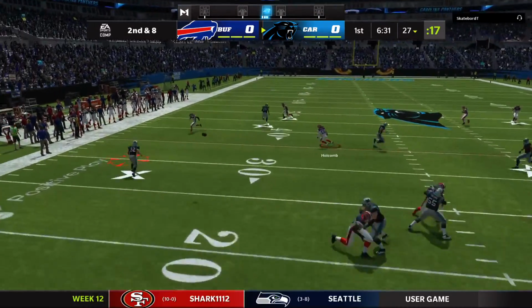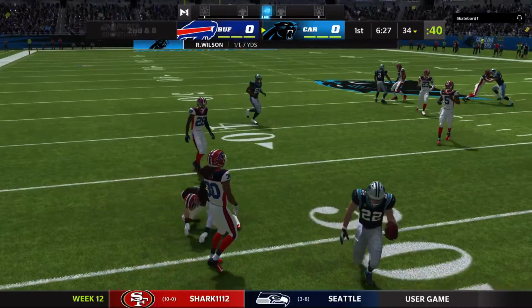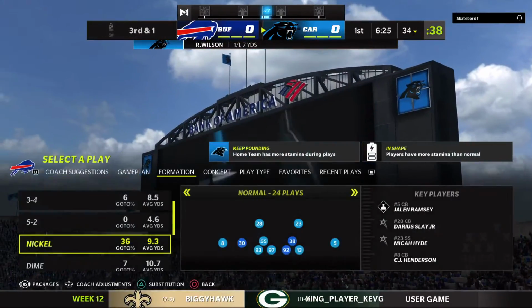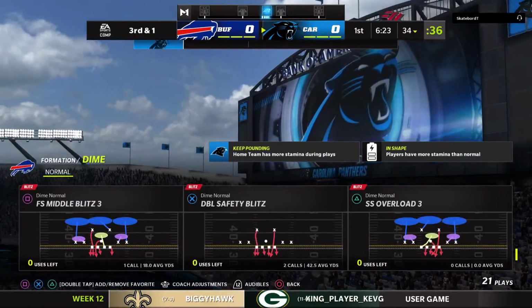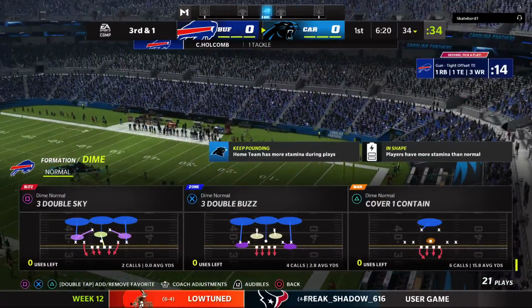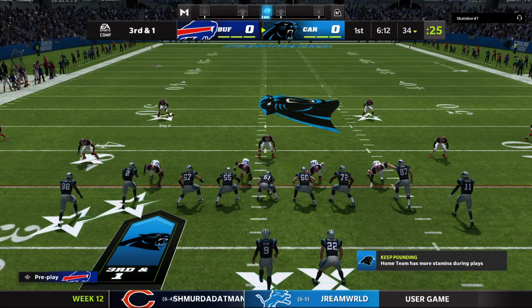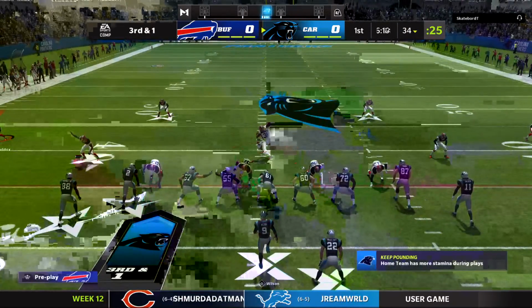From the 27, Wilson, throw left side. McCaffrey's got it. And he'll get it up near the 35, right at the 34 here. Well, this offense will definitely utilize him as a weapon out of the backfield because he was close to 100 yards receiving a week ago. So they will try to get him the football in space. There.